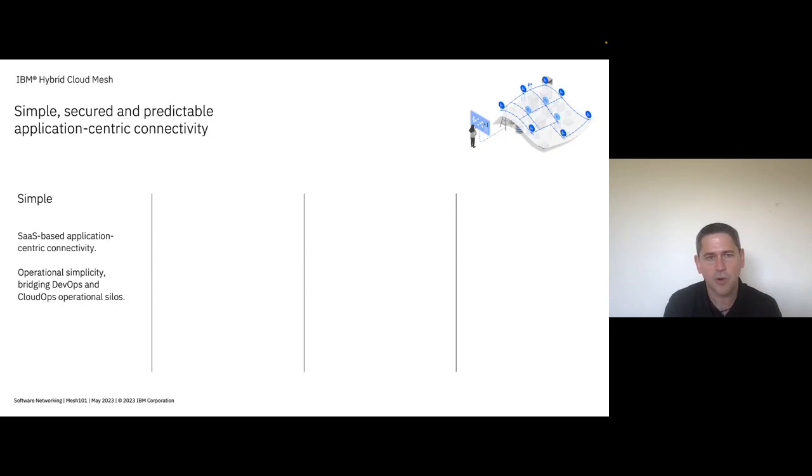The first core principle for IBM Hybrid Cloud Mesh is what we like to call the four S's of Hybrid Cloud Mesh. First one is simple. It has to be a very simple way of doing things: a SaaS-based, application-centric connectivity solution. It has to be SaaS based, because if you're trying to achieve your cloud migration, running hardware on-prem to support the software that's going to get you there doesn't make a whole bunch of sense.